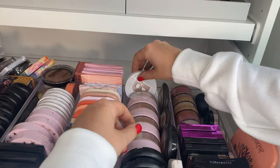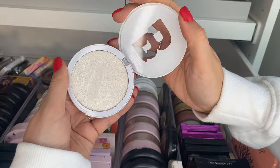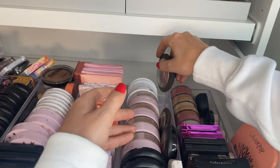We've got Glaze, and we've got Beam, and then we've got Flash. Do these all look the same? And then we've got Trophy. There we go. Down the side, we've got Becca Champagne Pop. How sad that Becca won't be making these anymore. I just find it so awful.